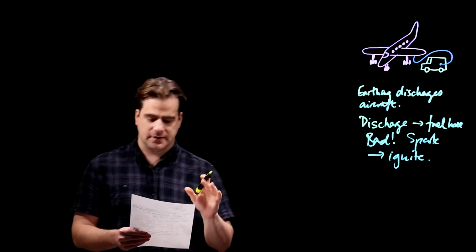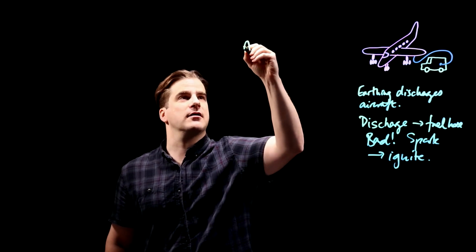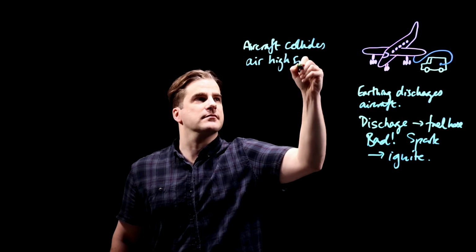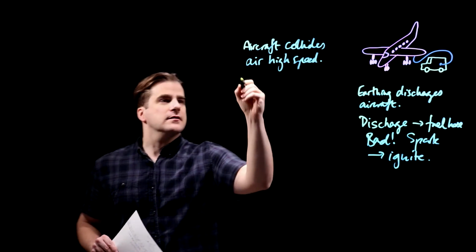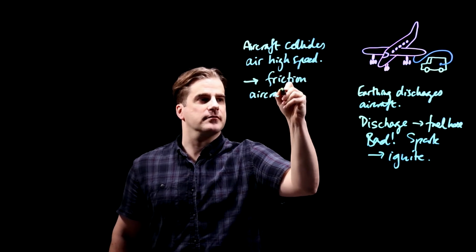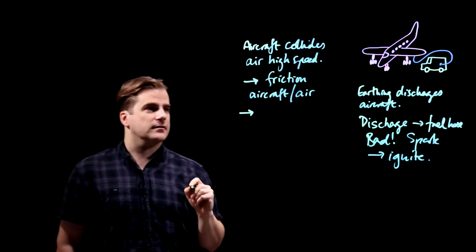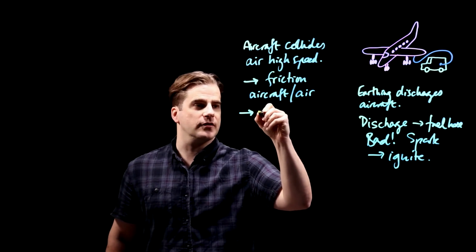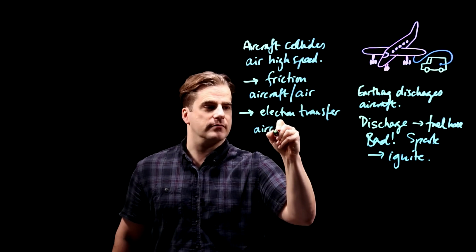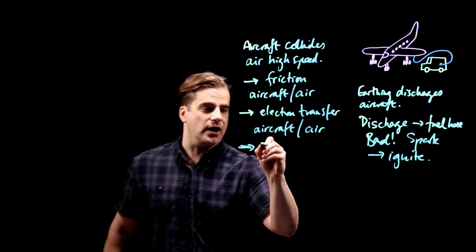Let's go through it. So, first thing, as an aircraft flies through the air, it collides with the air at high speed. This generates a lot of friction between the aircraft and the air. Friction is the key to this. Friction leads to electron transfer between the aircraft and the air, and therefore a charge can build up on the aircraft.